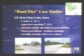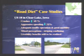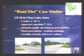Iowa said there's still adequate traffic operation and good mobility, although there were improvements needed at those intersections and at the traffic signals, which were just done this last summer. There were mixed perceptions with the survey. Several of the people in the community thought the striping was confusing. You could still see the striping below, as you can see from the photo on the left. You can see some of the old lanes, so the striping removal was confusing. And the way the transitions were in and out were very confusing.